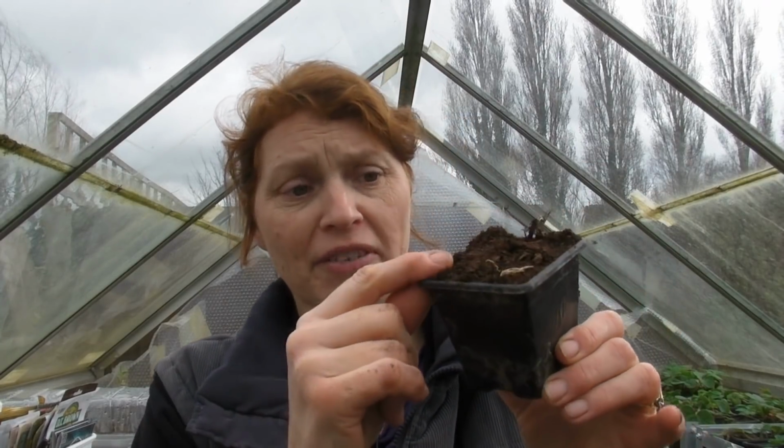With regards to the pumpkins, courgettes, all those ones, the cucurbits and the peas, I will sow slightly differently, and let me show you how I'm going to do those. I will sow all of those ones in exactly the same way, so I will just show you one. I will get one of my little square pots like this, and I filled it with multi-purpose compost. Push it down so that it's nice and firm.